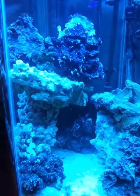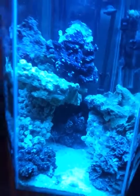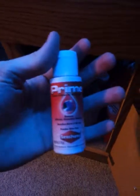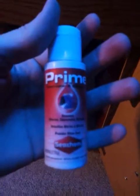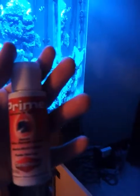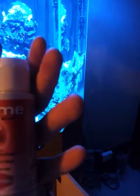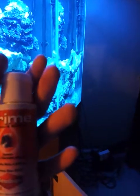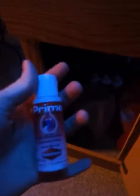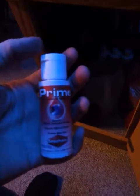I added a couple of products to help make sure things were moving along in the right direction. I got some of this Prime. It helps to remove the chlorine and the chloramine and ammonia. It detoxifies nitrites and nitrates. Basically, I got it as an additive to my water changes, which I'm using from the tap water.